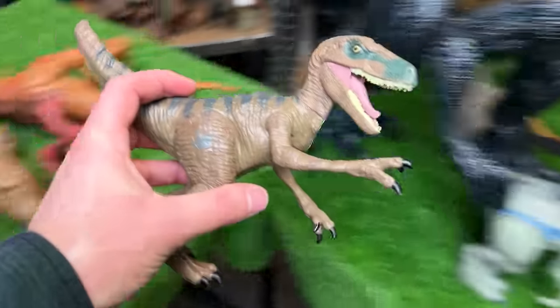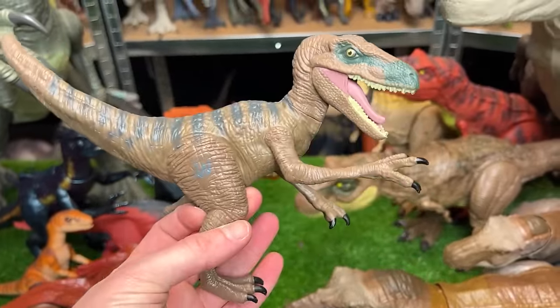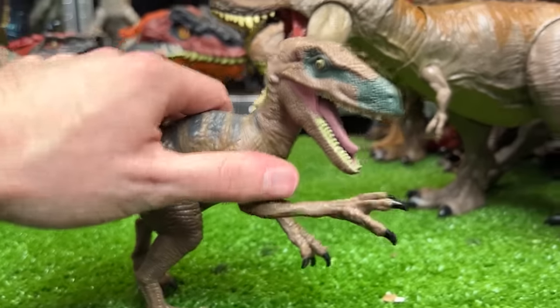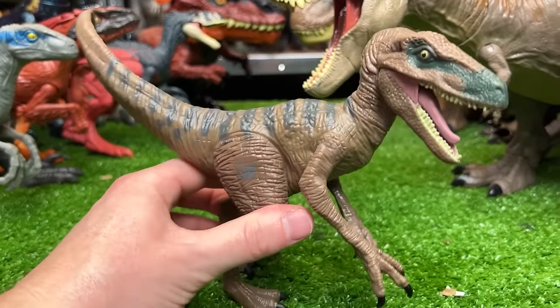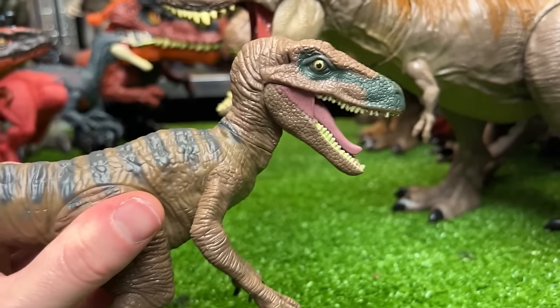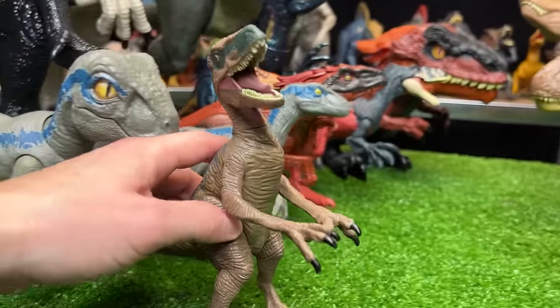This next raptor is a quite old Velociraptor figure from the first Jurassic World movie. This figure was actually made by Hasbro instead of Mattel, who made many of these newer figures over here. And you know, overall, it's a pretty basic figure. You can only move the legs and the arms a little bit, but sadly, there's no chomping or attack action. But nonetheless, we'll still set it up right over here on the Raptor side.